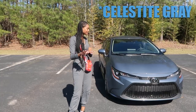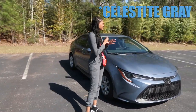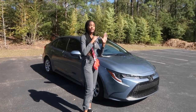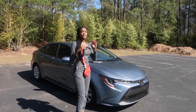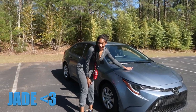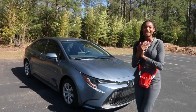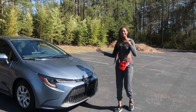Celestite, I'm putting on the screen, but it's like this bluish gray color, very nice. And in certain lights it gives a blue, and in other lights it gives a gray, so it's really, really nice. And I named my baby Jay, okay? She was giving me Jay. I'm like, this car name is Jay. And yeah, so let's get in.